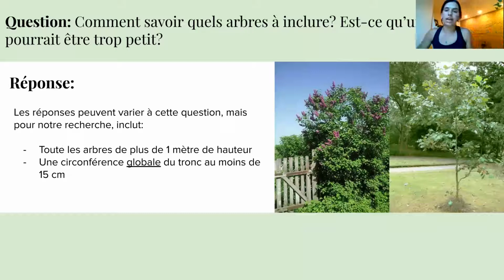Another question we get is what trees do we include? Is there some kind of threshold? Is a tree too small? Is a tree too big? And this question and answer can be different based on what questions you're asking. But for our research, we've created a threshold of a 1 meter height. And so if your tree is over 1 meter, and then a circumference of 15 centimeters. And so if your tree circumference is below that 15 centimeter threshold, we don't need to include it in this inventory.